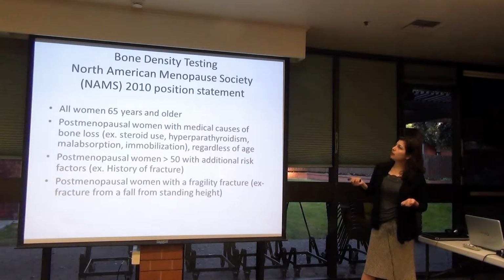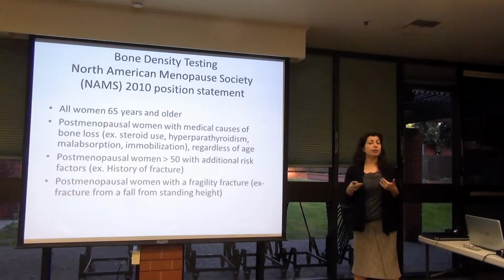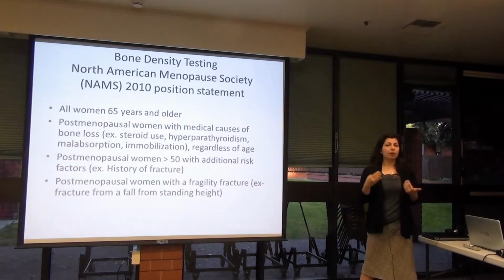Okay, this is according to the North American Menopause Society. They have a position on when to do bone mineral testing. Anyone over the age of 65 should get screened at least once, and depending on their results, they might just have a routine screening, or if they have osteoporosis, at least once a year, maybe once every 2 years, but a regular follow-up once treatment's implemented.